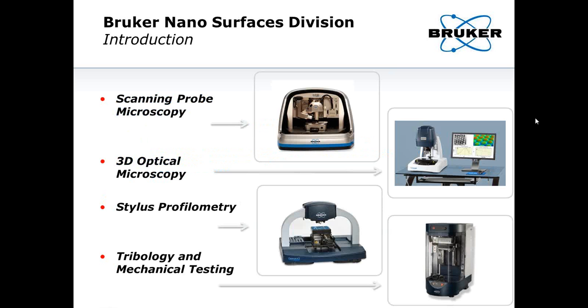For those of you who do or do not know, this is a very concise overview of Bruker Nanosurfaces division. Bruker is a global analytical instruments company that has instrumentation ranging from nuclear magnetic resonance to X-ray fluorescence and Raman spectroscopy. They also have, as part of their business, the Bruker Nanosurfaces division, which is a set of companies that produce scanning probe microscopy, 3D optical microscopes, stylus profilers, and also tribology and mechanical testers as a means of providing Bruker's users and customers capabilities in surface metrology and material identification and a wide array of other functionality. So that's how the Bruker Nanosurfaces division fits into Bruker.